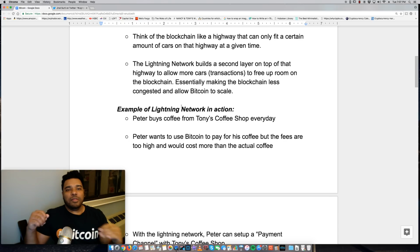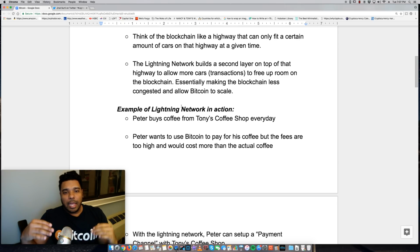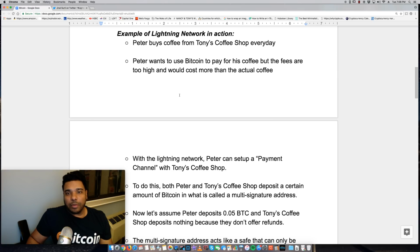So think of the blockchain like a highway that you drive down with a car, and on that highway, there's only a certain amount of cars that could fit at a given time. The Lightning Network builds a second layer on top of that highway, and it allows for more cars, essentially, or transactions, and it frees up room on the blockchain, essentially making the blockchain less congested and allowing Bitcoin to scale. So here's an example of the Lightning Network in action, how it would be used.